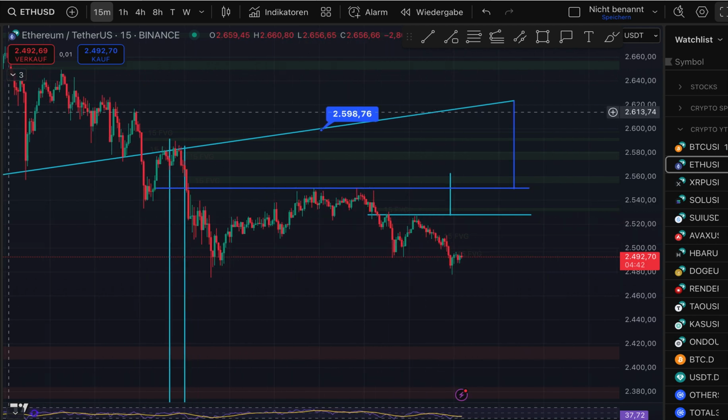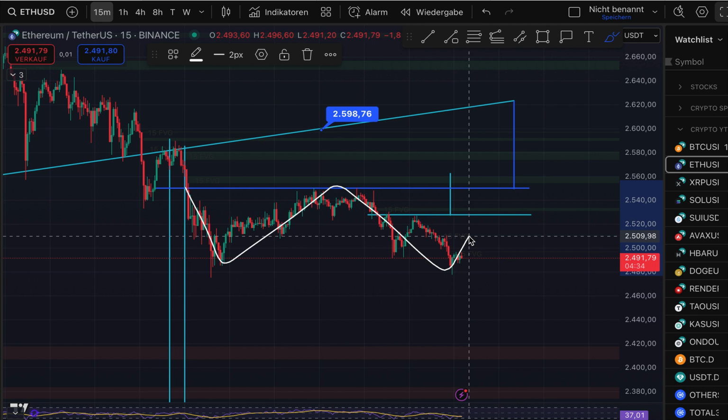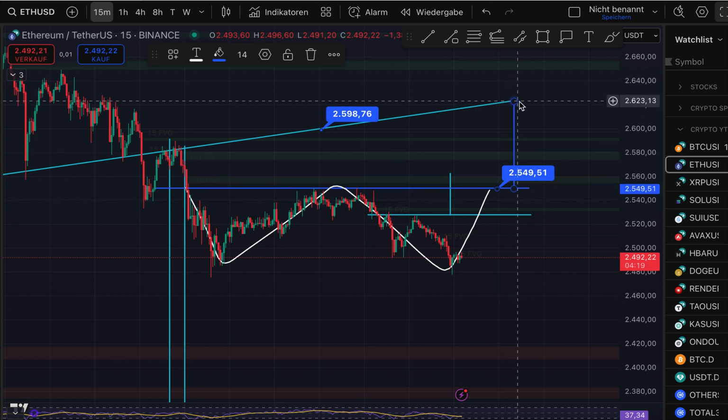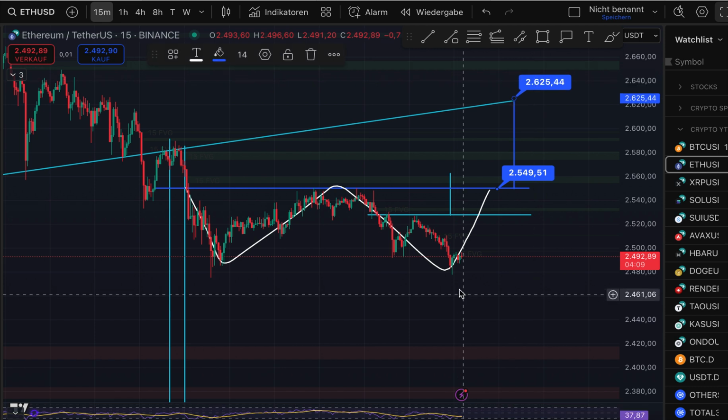So now I think that we have here currently a double bottom pattern, a possible one. So we have to break to the upside, which is currently the 2,550 US dollar. If we break the 2,550 US dollar to the upside, then I can expect a price push up to 2,624 US dollar. Here's the price mark. I will move this one here. So that's the target of the double bottom pattern, but for that we have to push to the upside.